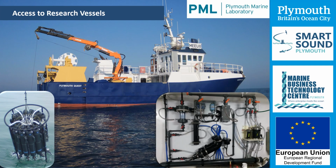So I just wanted to highlight one of the research vessels that's available on Smart Sound Plymouth. This is the Plymouth Quest. It's a highly capable vessel. It has significant lifting and handling capabilities. It deploys and maintains all the moorings on the Western Channel Observatory. This vessel also has quite a sophisticated seawater system. We have a tube that protrudes 1 meter below the hull.